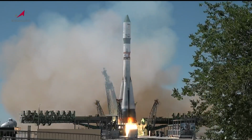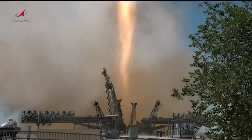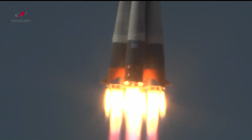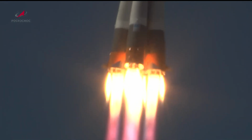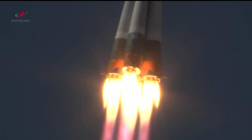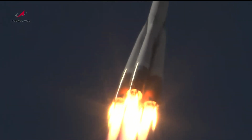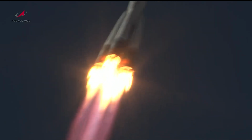And liftoff. Liftoff of the Soyuz booster Progress 88 beginning its delivery run to the International Space Station. Soyuz booster pitching downrange, arcing out to the northeast from the launch site. All engines up and running in good shape. Good vehicle structure reported. Performance nominal, according to the launch conductor at the blockhouse in Baikonur.